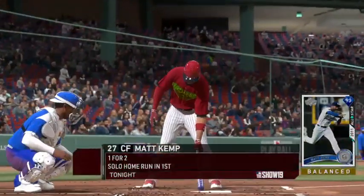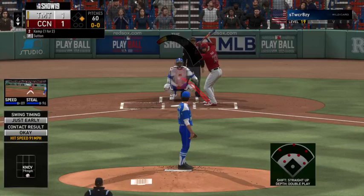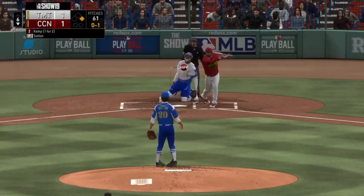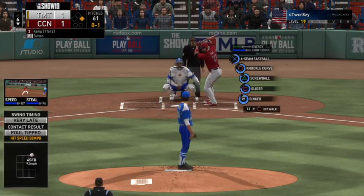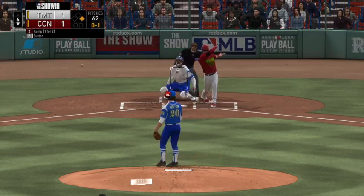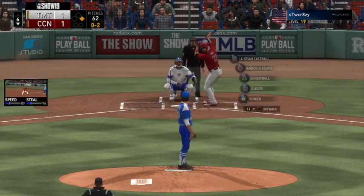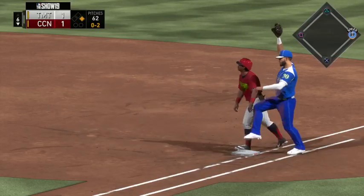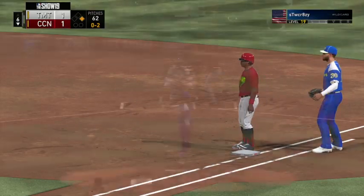Into the box now, Matt Kemp. 1 for 2 in the ball game thus far. He's set, and the pitch fouled away. This is the situation where there's a lot of pressure on the infielders if the ball's put in play on the ground. Both the guy at first and at the plate are burners, so a double play is going to be tough. Even getting 1 out could be a challenge. Don't want to forget about him.